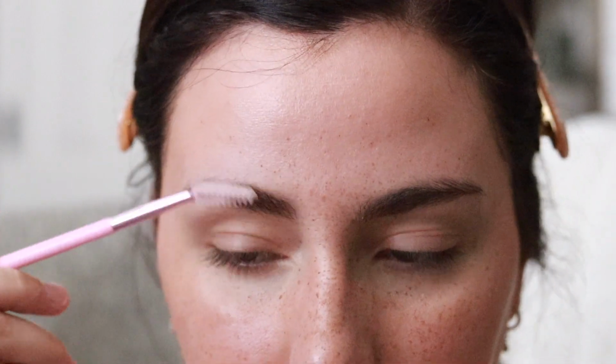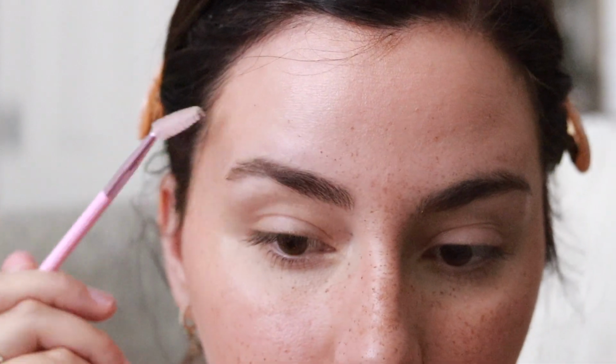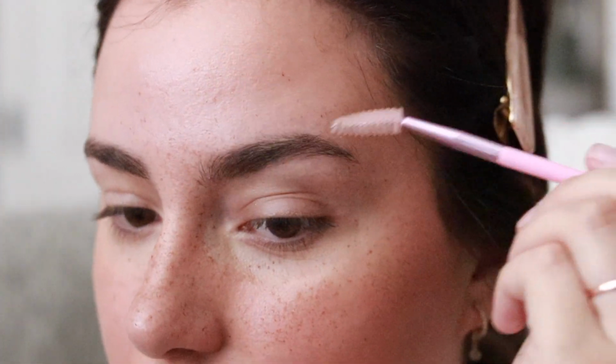I start by just taking a clean little spoolie and I brush these bad boys into place. This is the bad sister, she's not as nice as this sister. This sister is quite lovely and will say hello to you. This one tries to bite your head off and she's not that good, okay? This is an A. This is maybe a B minus C.